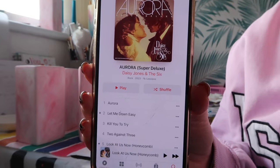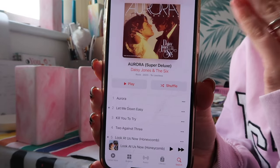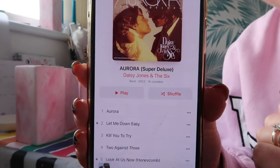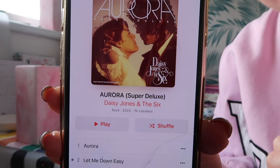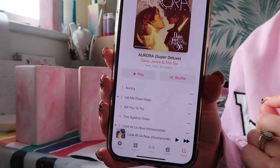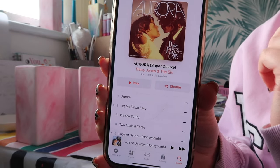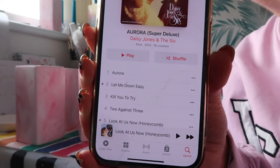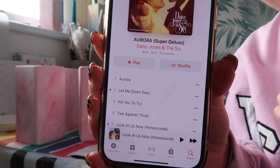I've just gone and answered the door for a parcel, so I literally can't breathe from walking up the stairs. But I'm in the mood to sing today, so this is today's album of choice, Daisy Jones and the Six. If you haven't read the book or watched the series on Amazon Prime, you need to. It's one of my absolute favourites, and the album is just the best to sit and paint to and sing to. I love it.